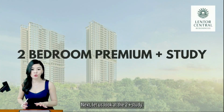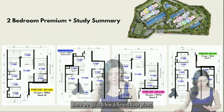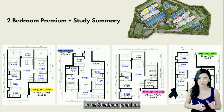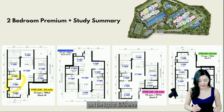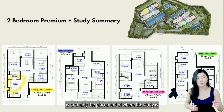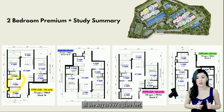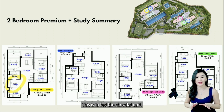Next, let us look at the 2 plus study. For 2 bedroom plus study, there are quite a few different floor plans, Type 2D all the way to Type 2G. Likewise, comparing this to the 2 bedroom premium, the main difference is the study area, and the layout difference between all these unit types is probably the placement of where the study is and the foyer area. The size ranges from 786 square feet all the way to 797 square feet. This is in fact the Showflat unit.